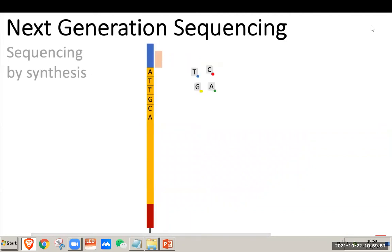Sequencing is now done with specific nucleotides. These nucleotides in this case are fluorescently labeled. Only one of them will fit. In this case, the T. The fluorescently labeled T will then be excited by a laser and the fluorescent signal is obtained. This is done with a color code, so we know that in this case blue is T.